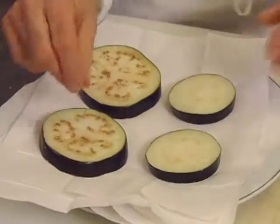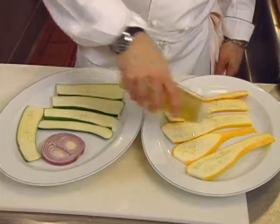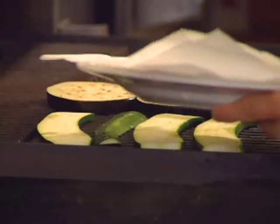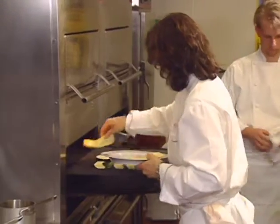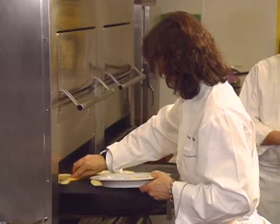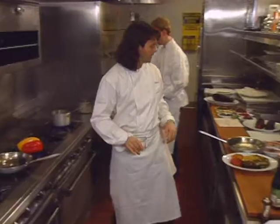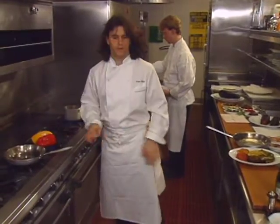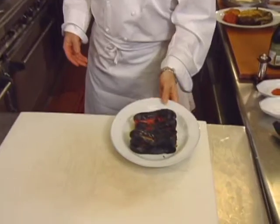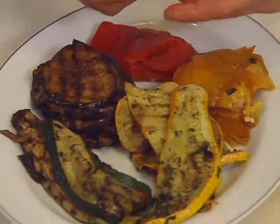The vegetables in the ratatouille include sliced eggplant along with zucchini and yellow squash drizzled with olive oil and a slice of red onion. All these vegetables are grilled. Meanwhile, 2 bell peppers are roasted over an open burner. You turn the peppers, and you want to end up with that. We cut them into pieces about that size.